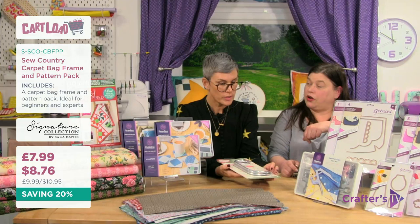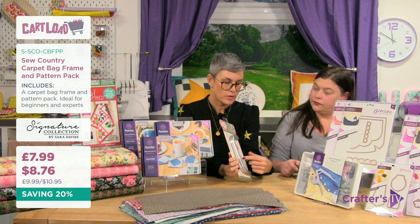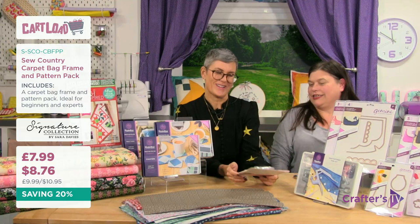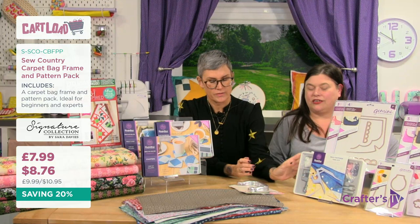And so this is your pattern pack. It comes with your hardware, your pattern and your instructions, but there are also videos with our Lizzie. She's good, our Lizzie. We've got her favourite on, the snap fastener. I've just been looking at them in the store, actually. She loves them. I was showing a lady how they worked. They're brilliant.